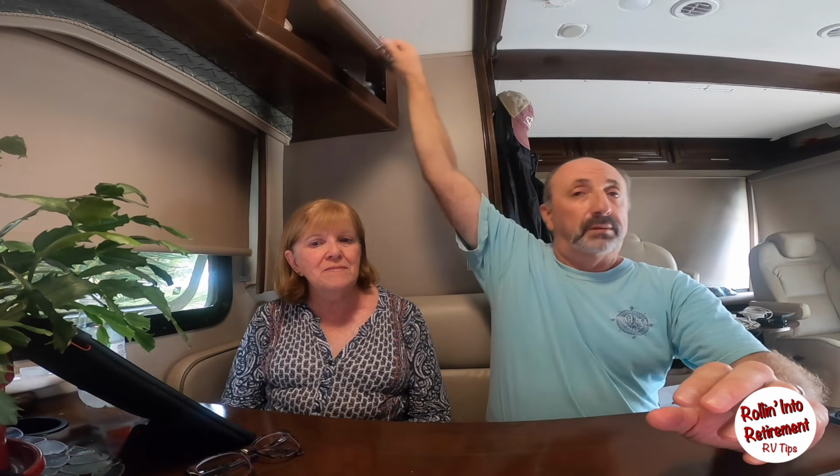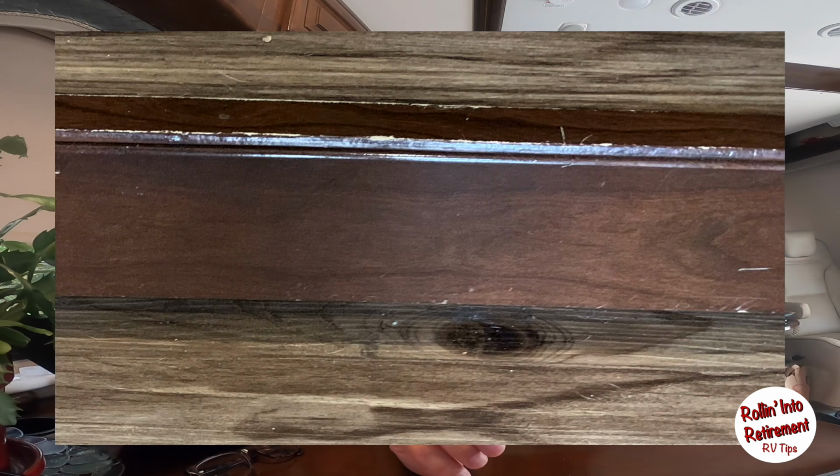The cabinets open and close, they're sturdy in that vein, but the trim leaves so much to be desired. We've lost trim on this. As Betty Ann said, we opened up the coach and the trim along the bottom of the slide fell off, the wood trim. In the bedroom, the trim fell off along by the television, just from bouncing.